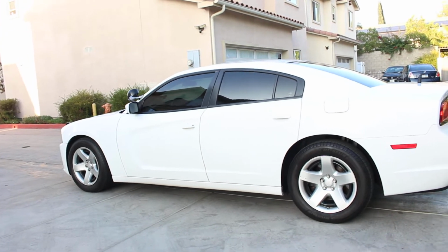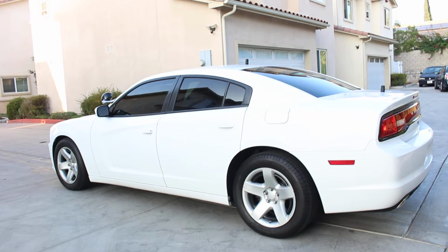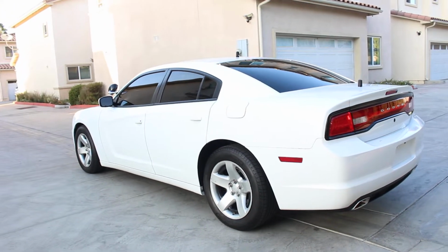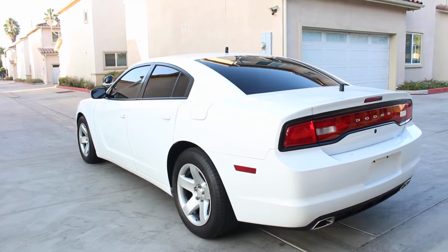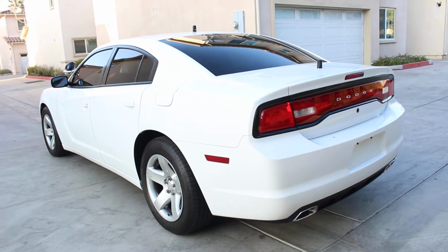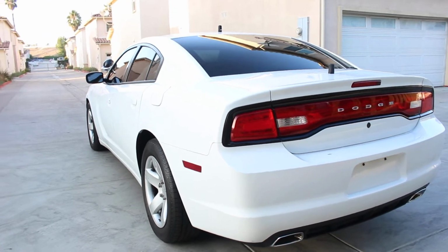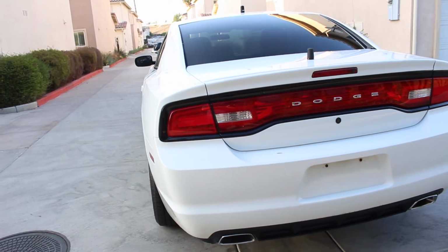Folks, the vehicle does have two antenna holes. One on the trunk lid and one on the roof. Those are actually the antennas that came with the vehicle. They're not up, but they are there for looks. There is no water or air leaking into the cabin or the trunk of the vehicle. Everything does work on the vehicle.